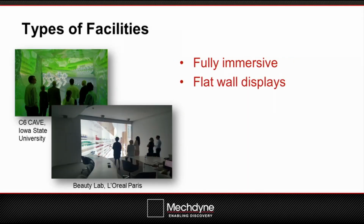So if we talk about some of the types of visualization facilities, these are very familiar to you. We have a fully immersive system. We might call that a cave in this case. Generally speaking, it's a cubic type system that is rear projected or built on a flat panel technology of some sort, and you are able to fully immerse yourself into it. You would have a flat wall display. A power wall would be a term commonly used for such a facility.